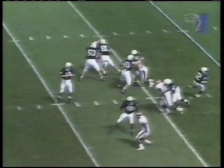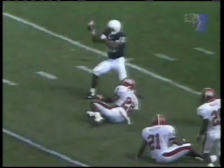There's a play action. Back to pass is Kerry Collins. He's throwing deep for Ingram. He's got it at the 20-yard line. You call it, George.